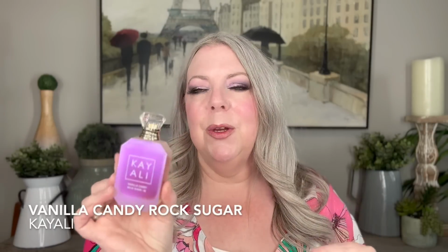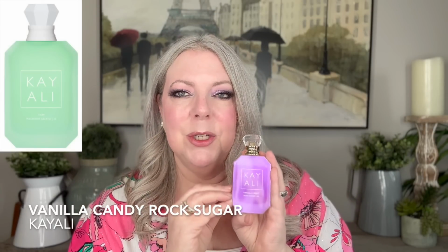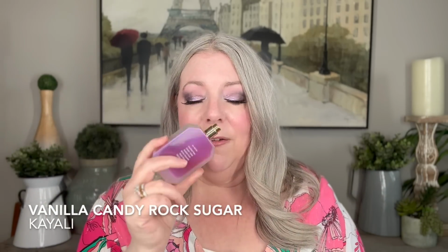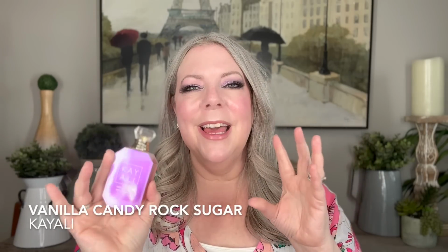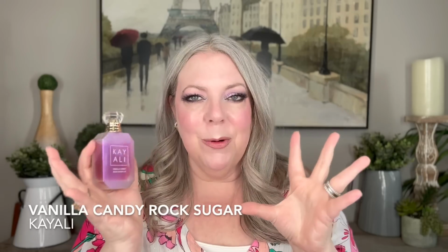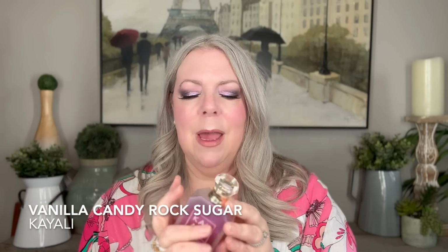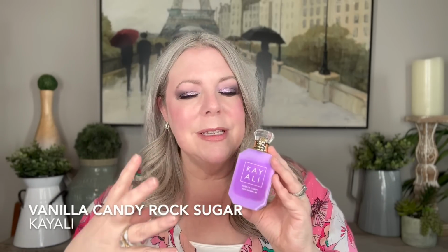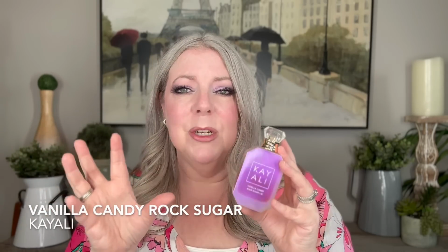So let's get started. Now, Kayali actually has a lot of fragrances with a marshmallow note in it. The first one is Vanilla Candy Rock Sugar 42. They also have their Yum Pistachio Gelato fragrance and Yum Bougie Marshmallow, and they all have the marshmallow note in them. Vanilla Candy Rock Sugar is the one that I have physically. For this one, I get the marshmallowy sweetness. It's a little bit sparkling, but it does have a bit of a powdery quality that has that marshmallow-esque vibe. This is just super candy sweet. Definitely has a marshmallow note, but I wouldn't say that I get a ton of marshmallow out of this.